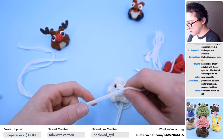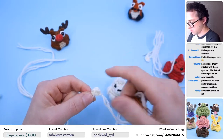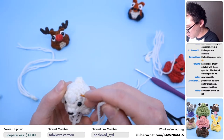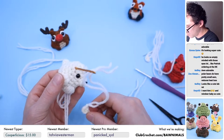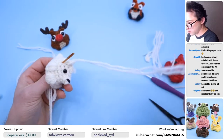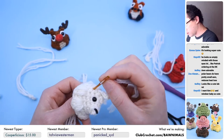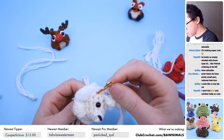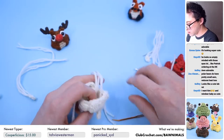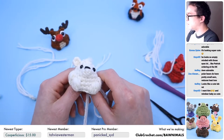Okay, let's just see what this one looks like sewn on, and if we like it, we'll make another one. Because then we can just go on, like, we want one ear there. So one and two. Right? That looks like a polar bear to me.